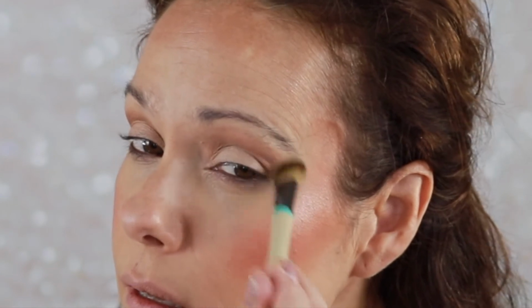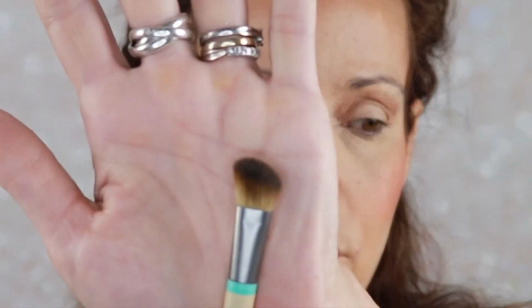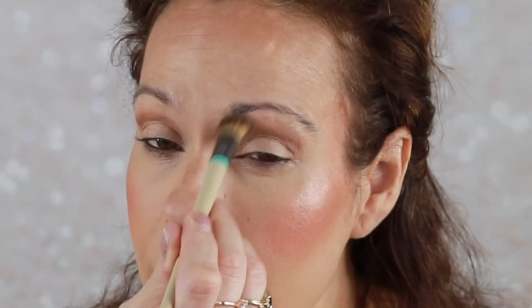We're gonna pop this off. Here we go. And I'm gonna go in with this fluffier brush just to go on the edges. It does have a little bit of an angle to it, but we're gonna use this just to clean up the edges. I would think this brush also with its angle might be good for concealer. I like a lot of angled brushes for that. That did the job well.